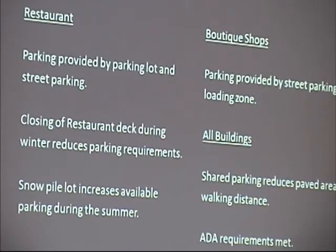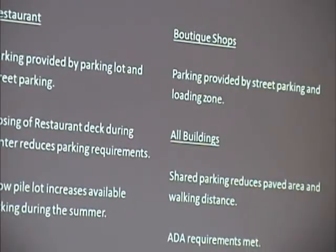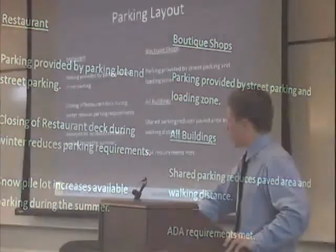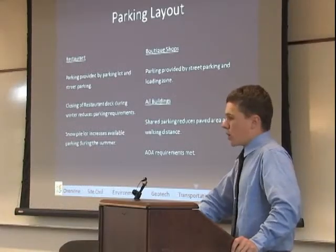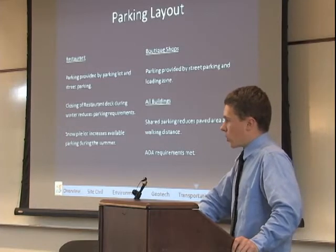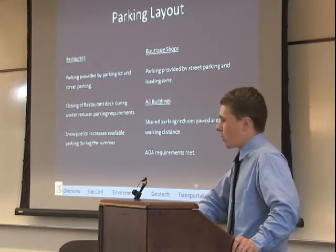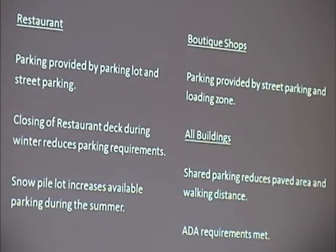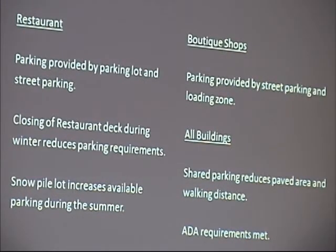For our parking, we have two scenarios, the restaurant and the two boutique shops. The restaurant will be supplied by the main parking lot and street parking, while the boutique shops will be supplied by street parking and loading zone. This design was intended to minimize the paved area as it shares the parking between the two locations and decreases the overall size of the main parking lot.